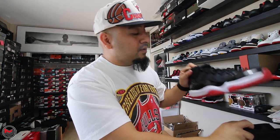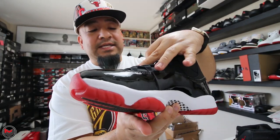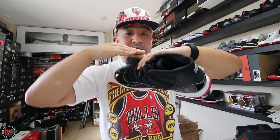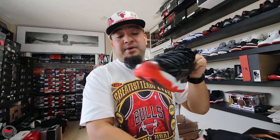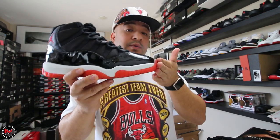Whereas on the retros, on your 11s, you're not going to see that piece. So it's actually pretty seamless. And instead of overlapping the materials, they've put them through and sewn it on the underside. So that's a cleaner look to me. I like that. But going back to shape, it's something that I feel like Jordan Brand can correct. And this is when we go to the toe.